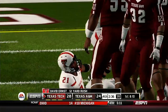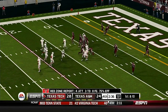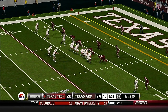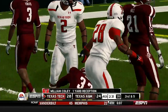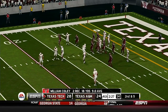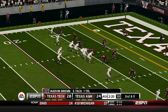Gains his way to the 13-yard line. That's a gain of 11 on the play. First down. Complete, brought down, nothing doing. That's good for the game, 2 yards. That brings up second and 9. A little more than 2 minutes to go in the fourth quarter.